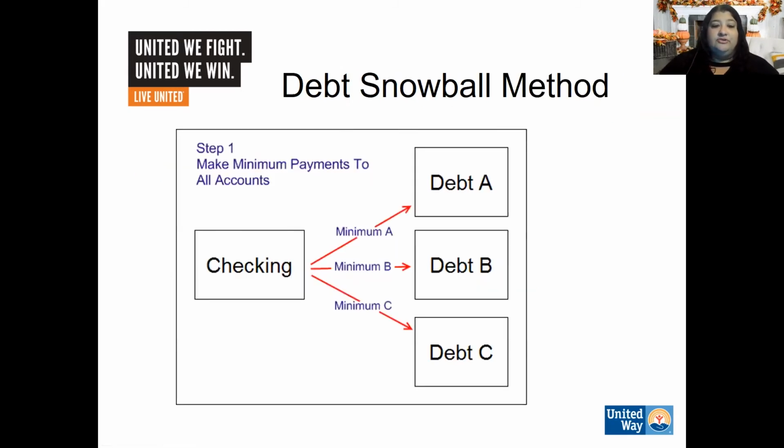So what you do is, let's say we have 3 different accounts and we owe all of these accounts. So I have my checking account, and then I have my debt A, B, and C. So what do we usually do if we're struggling? We make our minimum payments, right? So next slide, I'm going to show you what you do to help.